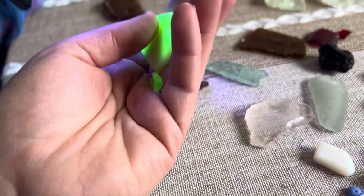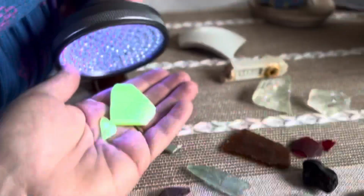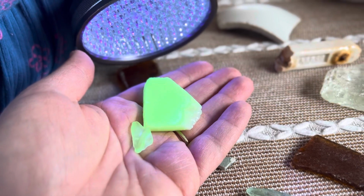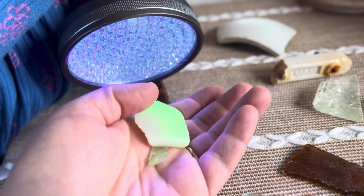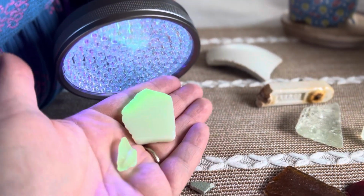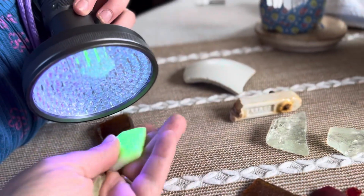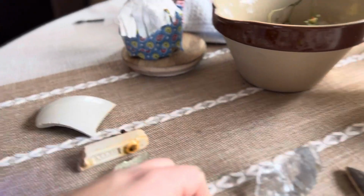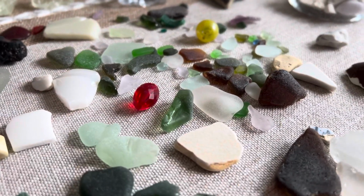Which means it's uranium glass. So they used to make uranium glass so that it glowed. Not so it glowed, so it gave it a certain color, and they didn't realize that it was giving off radioactive particles like uranium. So yeah, they stopped making it, but it is very cool to find it, and it is pretty rare in our neck of the woods.